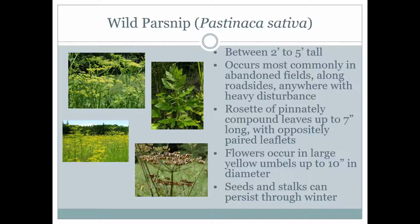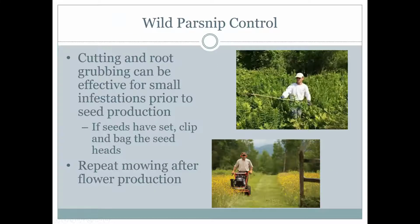It has a rosette of pinnately compound leaves, and then it has flowers in pretty large yellow umbels, maybe up to 8 inches, 10 inches, maybe a little bigger. And then you'll see the seeds in the stalks, the brown stalks, persist through winter. As far as control goes, this is luckily another one that's fairly straightforward. Cutting it back can work pretty well prior to seed production. Root grubbing can also work to reduce infestations.